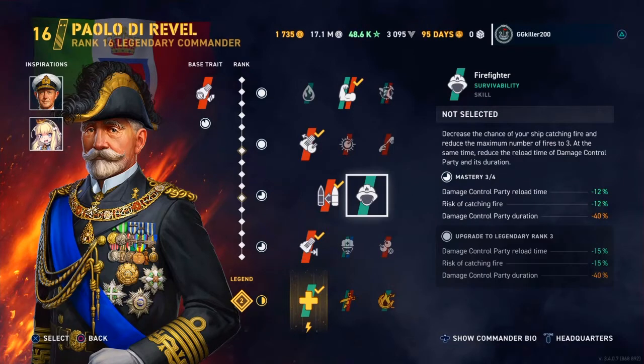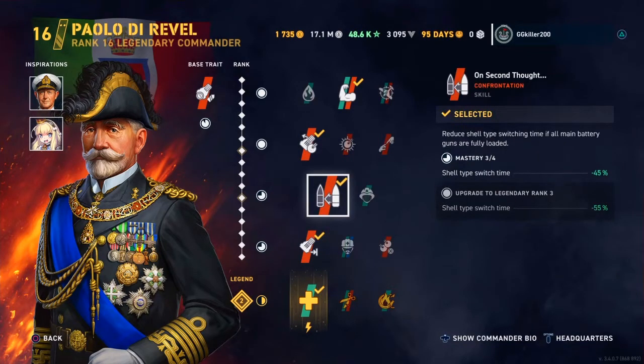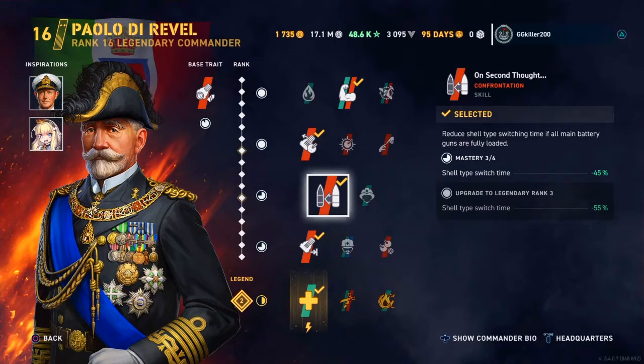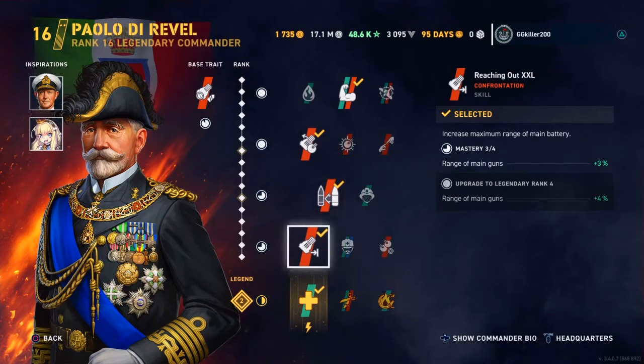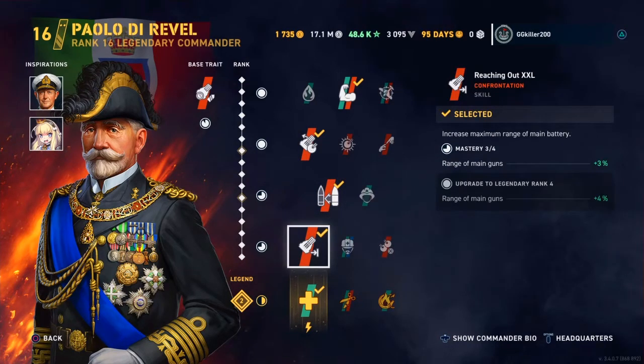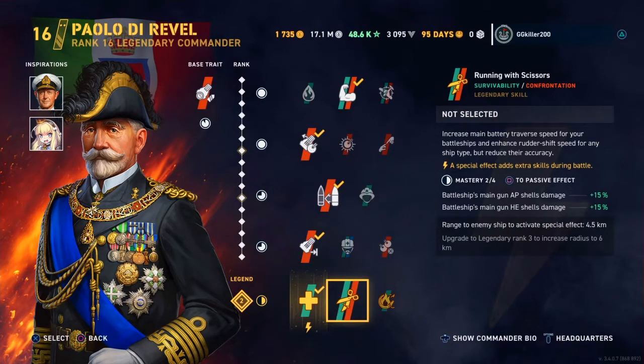As for other skills, we have On Second Thought, which reduces the shell type switching time if all main battery guns are loaded. So basically you could switch faster between HE and AP. Firefighter is a lot more useful than that, but I'd go for this one in case you encountered a sneaky destroyer like I have. And Reaching Out XXL. You could go for Master Mechanic. I recommend Master Mechanic more, but that range really is useful. And of course, Will to Rebuild. Running with Scissors is useful if you're running a full Brawler build.